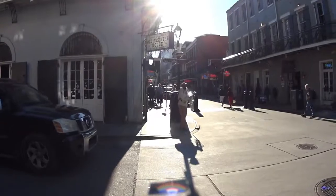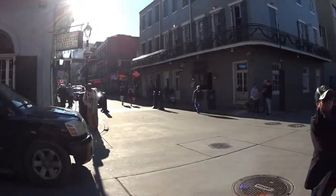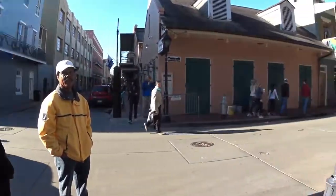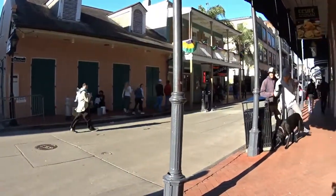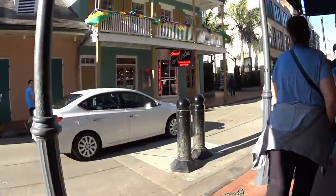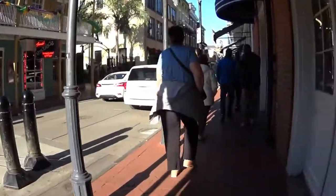Here we are on the famous Bourbon Street. Take a walk down the Bourbon Street.